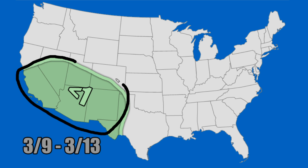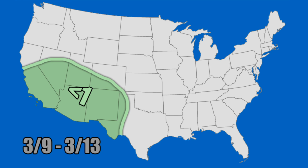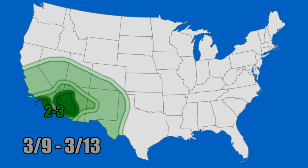Under an inch of rainfall here would be for much of the Four Corners states as well as the southwest, nothing too substantial if you're just in that first shade of green. But as you get into the second shade, 1 to 2 inches here for Southern California, Nevada, southernmost Utah, and then through much of Arizona and into westernmost New Mexico, could be picking up 1 to 2 inches of rainfall there. Then 2 to 3 inches, and this will be your final layer, for southwestern California and into southeastern California and southwestern Arizona there.